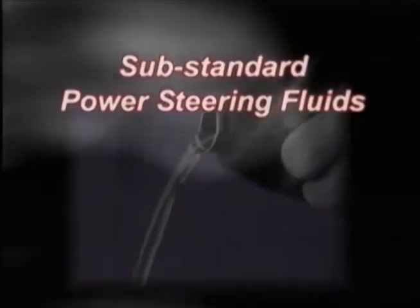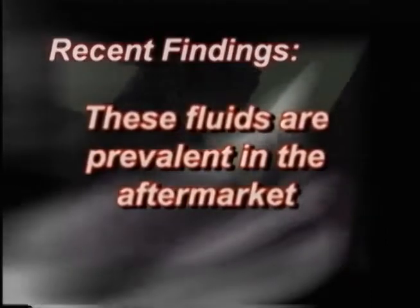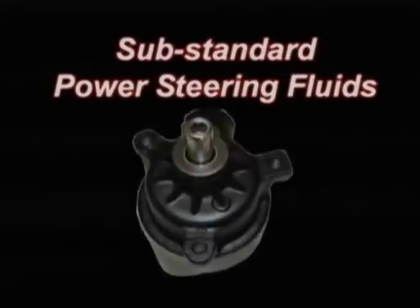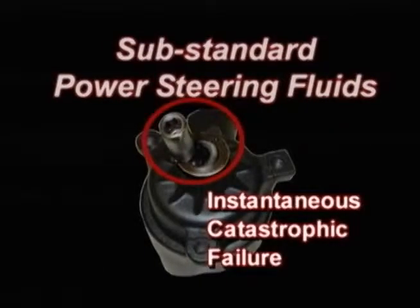Did you know there are substandard power steering fluids distributed throughout the aftermarket? Recent findings have shown these fluids are prevalent in the aftermarket and have been substantiated by top fluid manufacturers. Substandard fluids lead to premature, in some cases instantaneous, catastrophic failure.